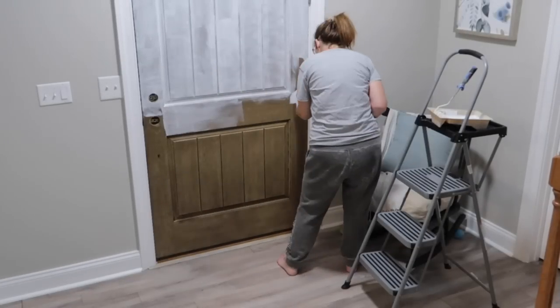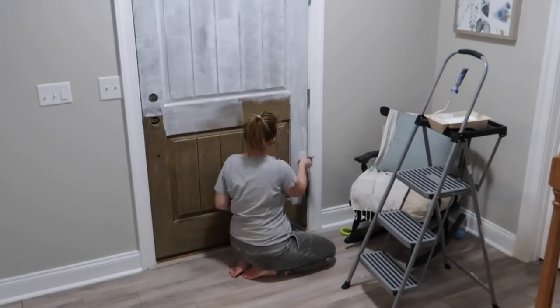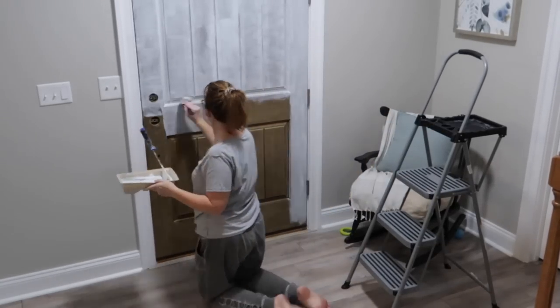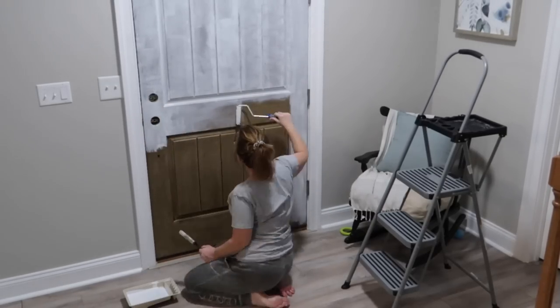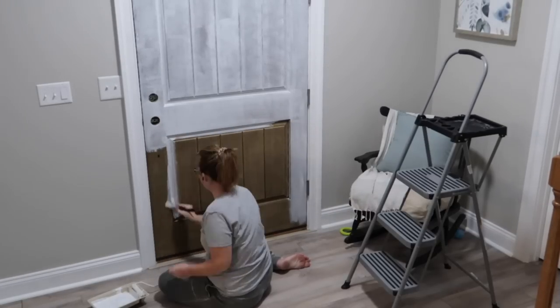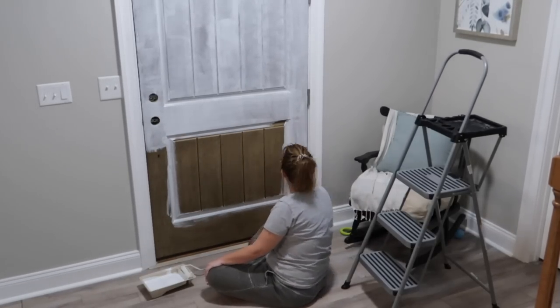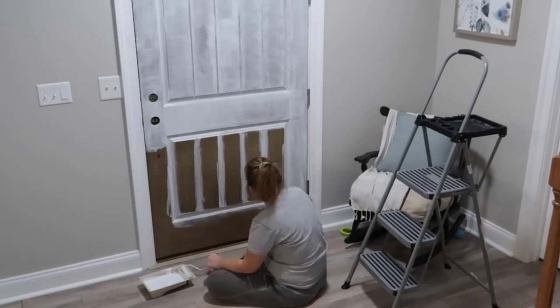So I am using Zinsser Bullseye 123 to do two coats of primer on this door because I want really good coverage and bonding. And then I'm going to just do off-the-shelf Behr ultra white enamel paint. And it really does a beautiful job of lightening up this entire area. I am so in love with it, and I think it looks so good.